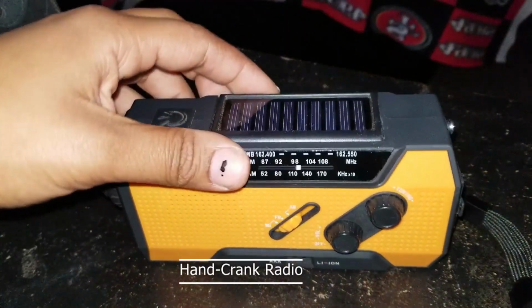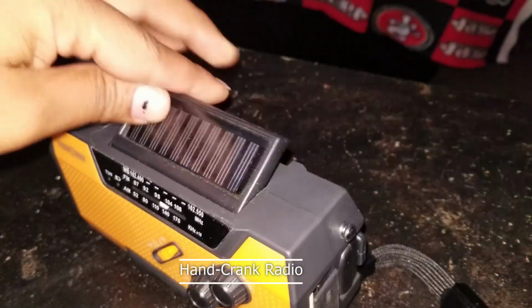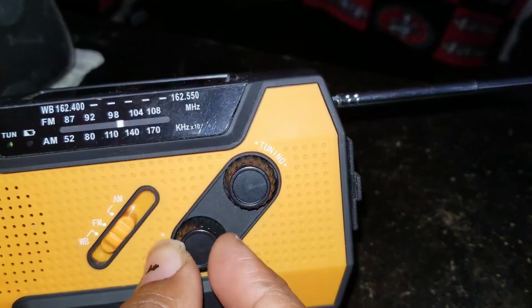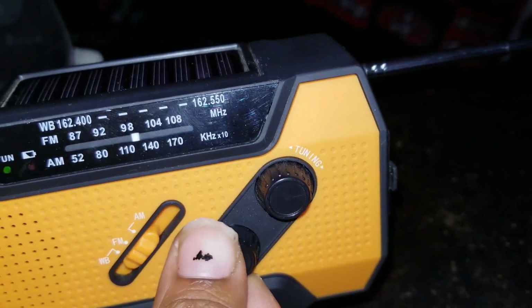Hand crank radio. Imagine a storm rolling in. The wind picks up, the trees shake, and suddenly you hear thunder. But how bad is it? Will it flood? Is it moving toward you? With a hand crank radio, you don't have to guess. Just turn the handle and you can listen to emergency broadcasts and weather updates. Some models also charge your phone and flashlight with the same crank. No electricity, no problem. This gadget keeps you connected to the outside world.